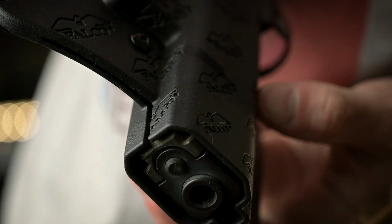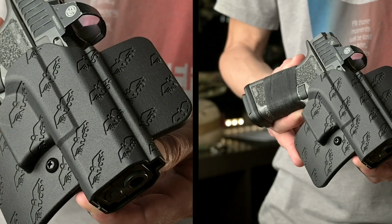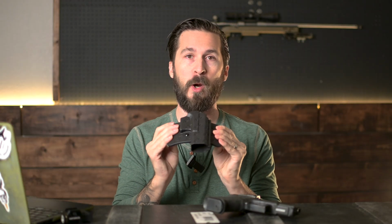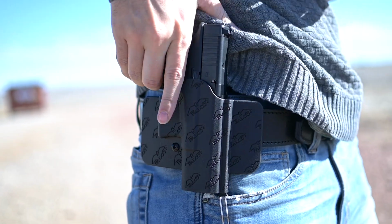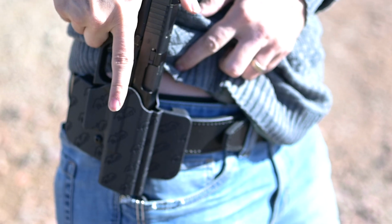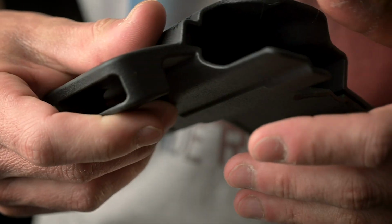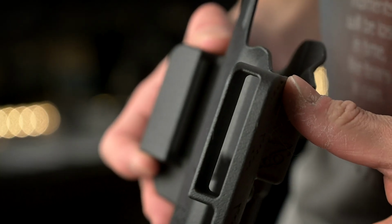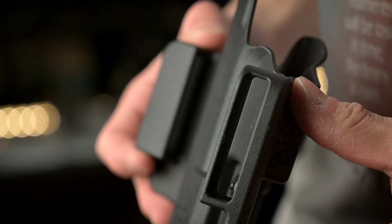First is its strength. It's printed using single component powder. This holster is also entirely one piece. And this monoblock design makes it very, very strong and very rigid. Even the belt loops are printed right into the body of the holster. That means less failure points in your holster, which could be critical to your self-defense.